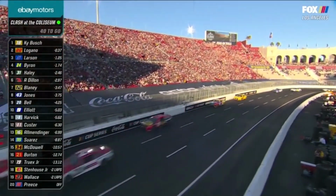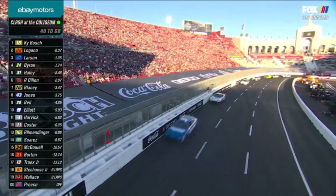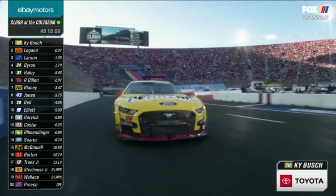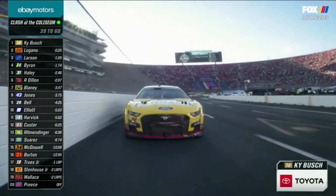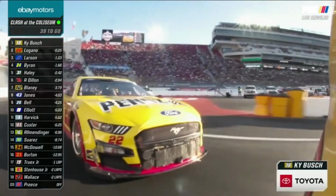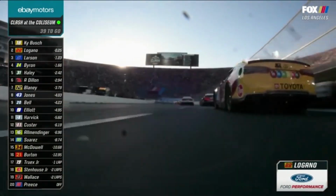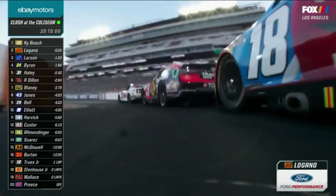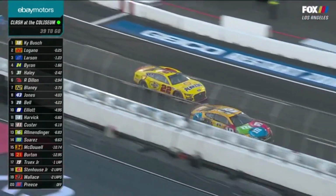And that gap is gone. Yes. Logano is there. And traffic just ahead. It's like iceberg dead ahead. There they are, clogging up both lanes. Truex, Burton, and Wallace. And this is good old-fashioned short track racing. Who can get through lap traffic the best? That's going to be your winner here tonight.